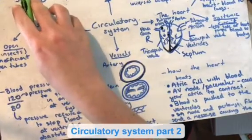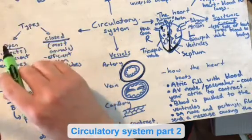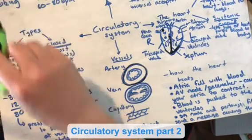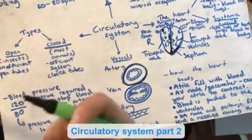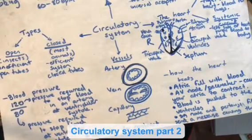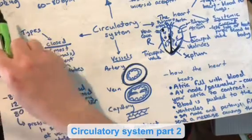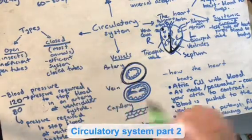Now, environmental effects on the heart, girls. Your diet will have a huge effect on your circulatory system. Exercise will, and smoking will. Okay, diet, girls. You shouldn't have a diet that's high in saturated fats. That could lead to clogging of your vessels and lead to possible things like strokes and heart attacks and increased blood pressure. Exercise is good for your heart because your heart is made of cardiac muscle. The more exercise you do, the more efficient you make it, and the more fit it is, and the better, more healthy circulatory system you have. Smoking then increases your blood pressure, girls, and can lead to what's called atherosclerosis, or an increase in blood pressure as well.